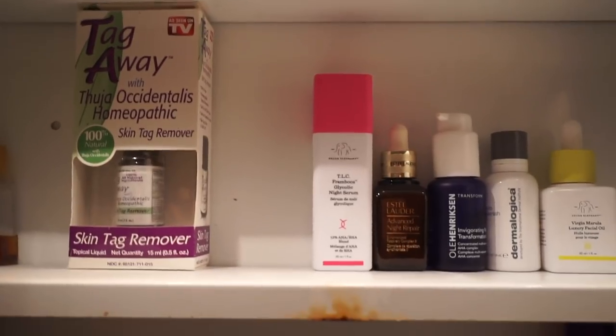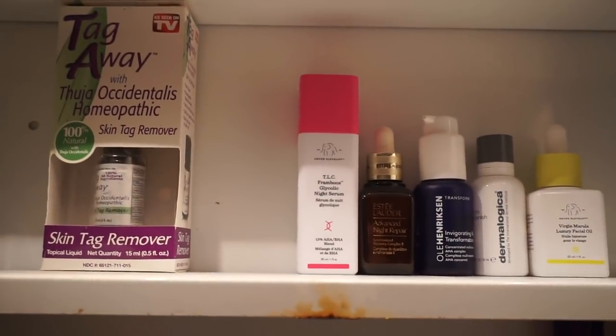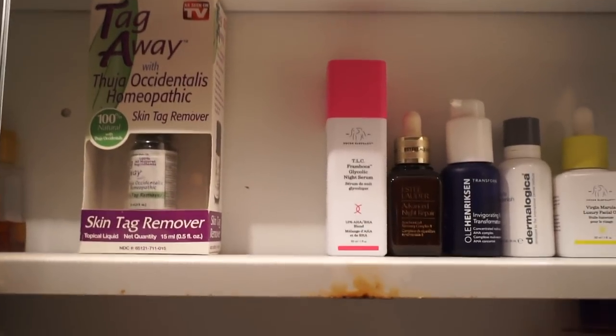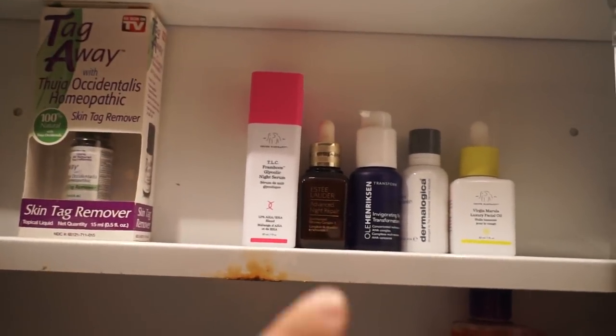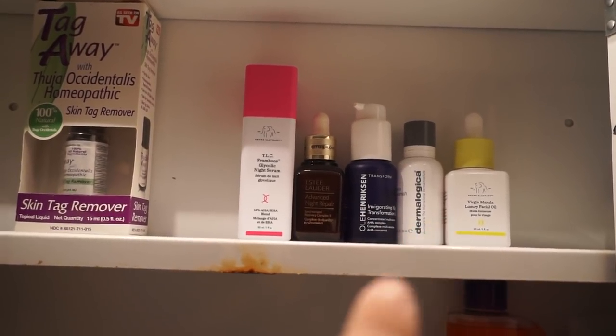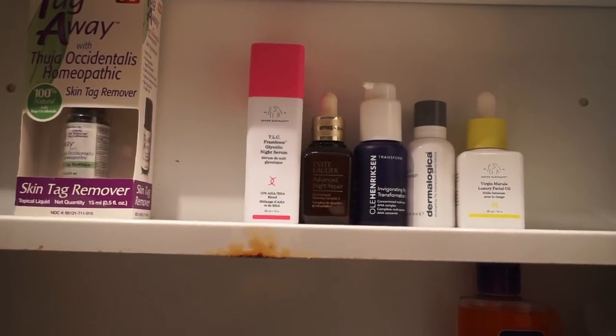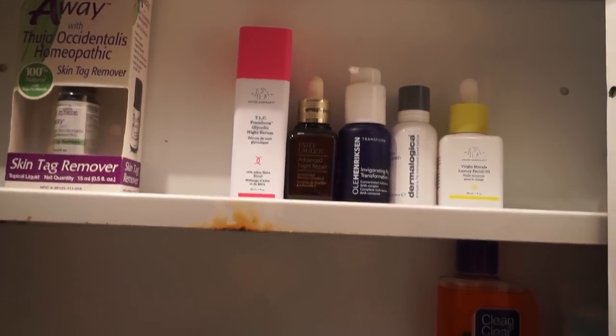I'm not sure. And then in the middle one, I have up top a tag away remover. I'm going to probably just go ahead and use it. I'm afraid to use it, so I don't know why. And it's not supposed to hurt. I'll do it in a vlog this week. That's the goal. I have some oils and night treatments right here. That's what I'm saying. I have two oils and two or three night serums. I can probably get rid of one of those.